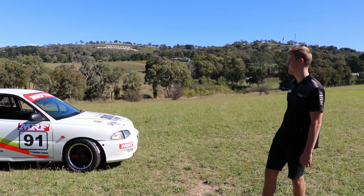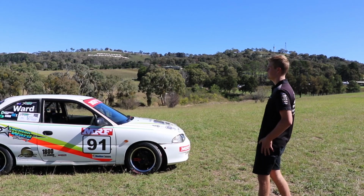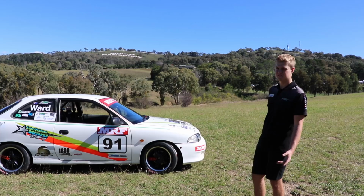Tomorrow is Friday, so we've got practice, qualifying and race one, and then on Saturday we've got race two and race three. So we're looking forward to it. We've got a massive field of 60 plus XLs.